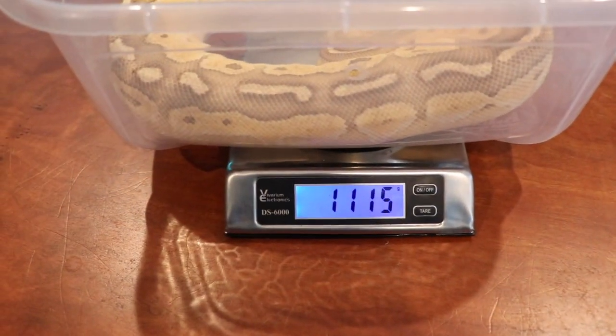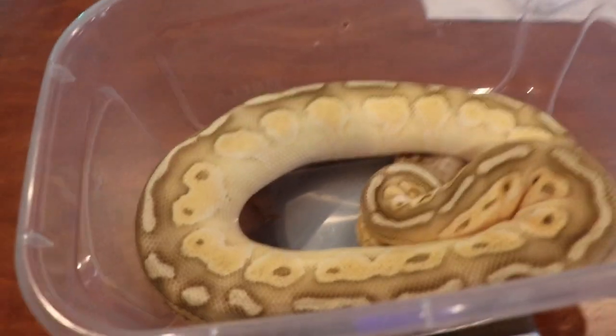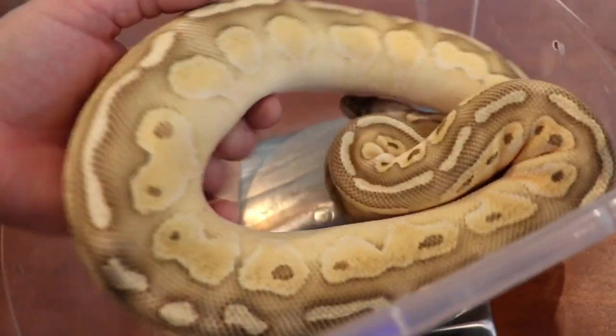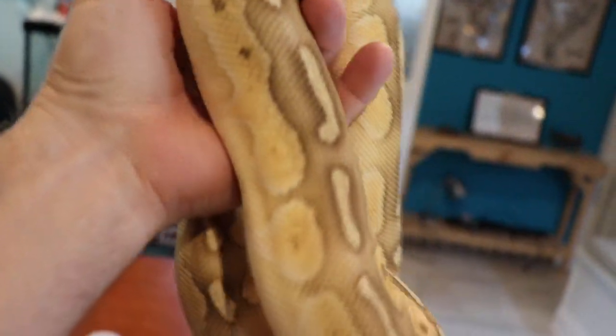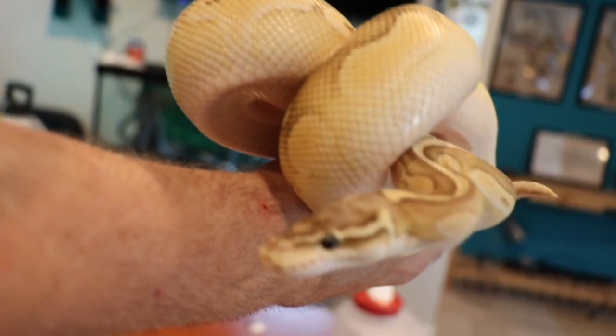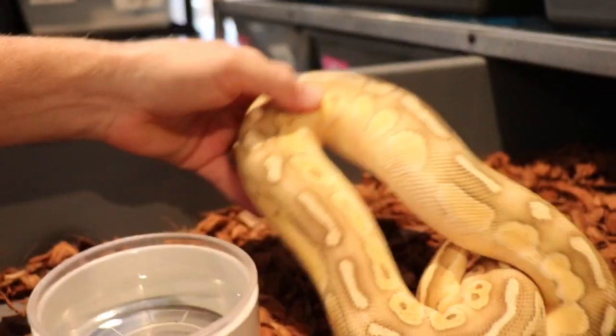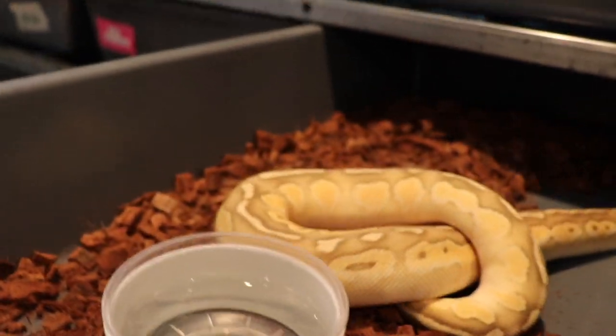Yeah, she's only a little over 1,100 grams. Some people would pair this small, but I'm gonna wait till next year. I'm in no rush. Isn't she awesome though? And I did get her from Sean Bradley, along with the male visual puzzle that I got. Can't wait to see these babies come out. Obviously everything will be at least pastel.